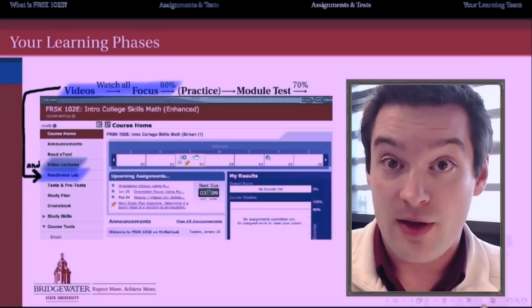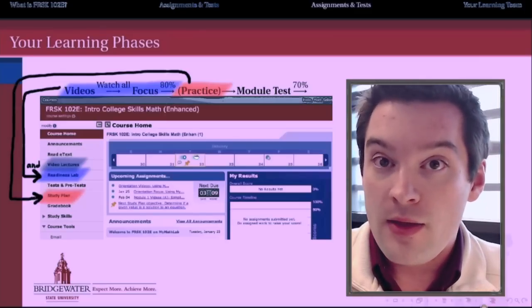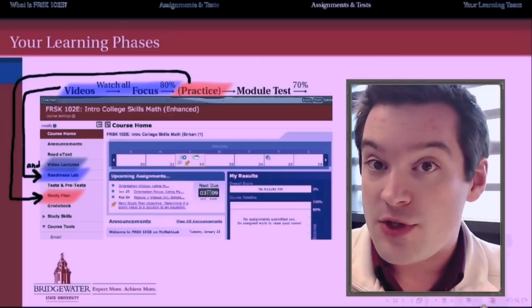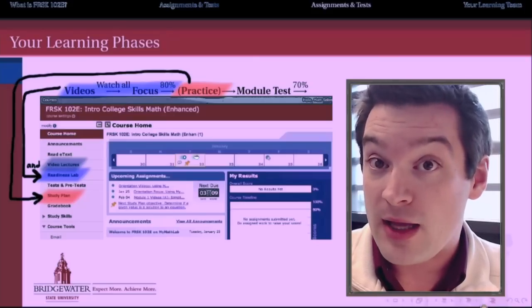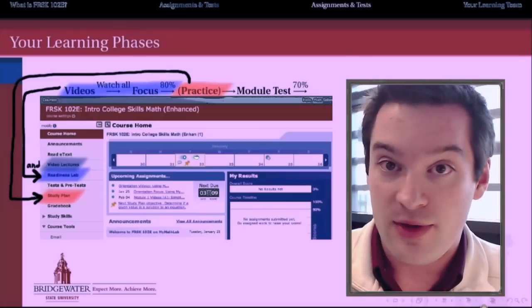But you can access the videos that make up the lectures of the course through either of those two clicks. Your study plan, where you get your individualized practice, is available to you at any time by clicking on the study plan link on the left-hand side. Again, these can be done at any time.